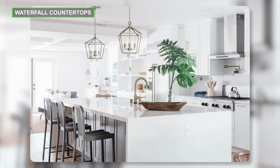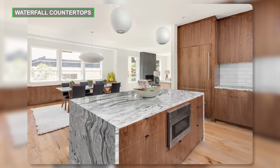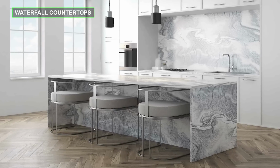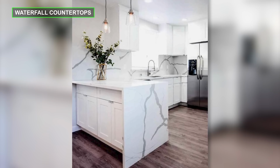The biggest problem with waterfall edges is cost. You're essentially buying extra stone just to make it drape down the side of your island. It's like buying a shirt 3 sizes too big just because you like the way it hangs over your knees. Plus, installation is tricky, which means labor costs are more and the opportunity for something to go wrong is higher.